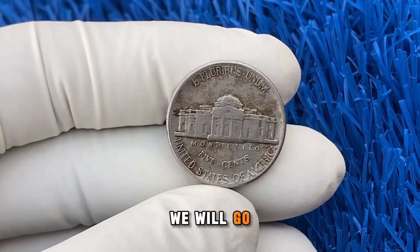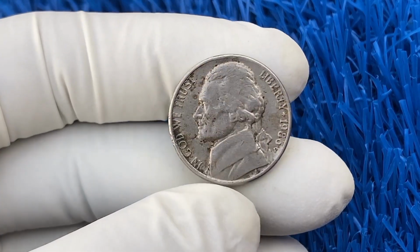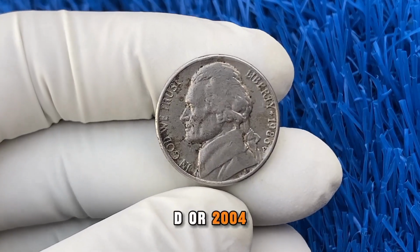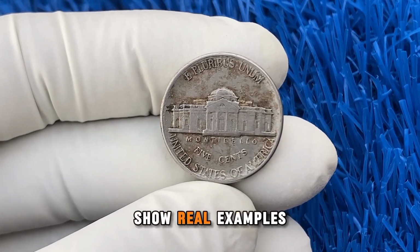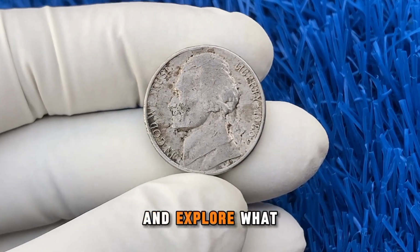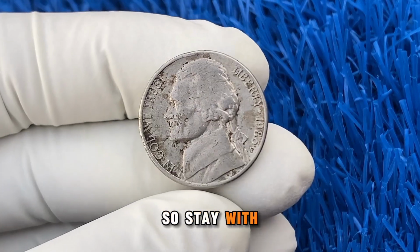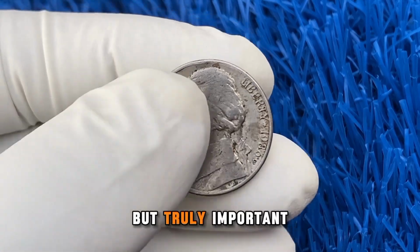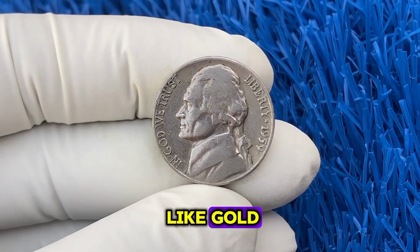In part 2, we will go through the minting process of nickels with real footage from coin presses and die preparation. We will compare 1986 to other important years like 1950 or 2004 to understand how design and rarity have evolved. We will also show real examples of high-grade and error 1986 nickels sold in auctions and explore what collectors are paying today and what the future might hold for these coins. So stay with us as we continue unlocking the value and story of this often overlooked but truly important American coin. A coin that millions ignored but collectors now chase like gold.